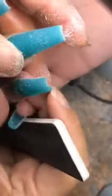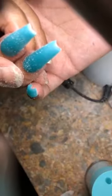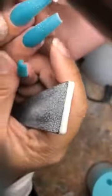File straight so the nails are all straight across. I can even hand file your whole nail set because I really like how it looks already. You want to do this matte or shiny today, babe? I like the matte background with the shiny letters. How you feel about that? Yeah, then the letters will pop more.